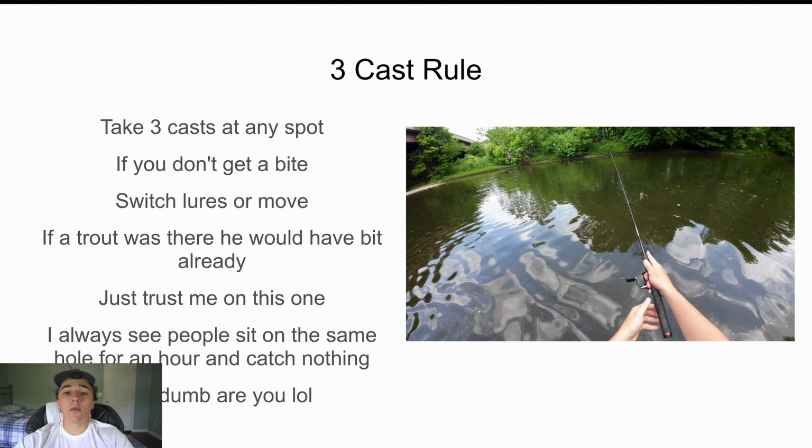I'll always see people just sit in the same spot for like an hour. It makes no sense. What's the quote? The definition of insanity is doing the same thing over and over again and expecting something else, or whatever. That's basically what I see on the river every single time I go out. So don't be dumb: if you don't get a bite within 2, 3 casts, switch up or just move.